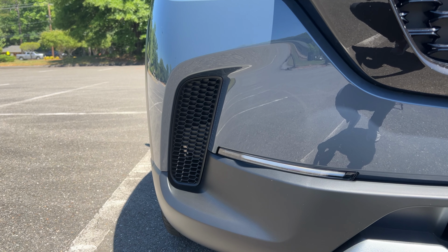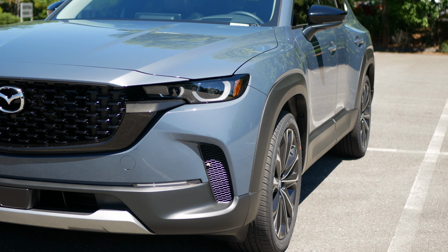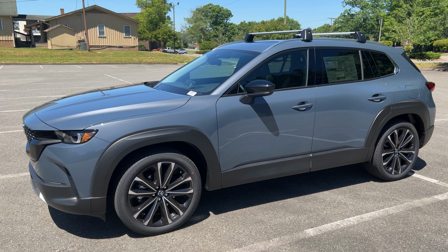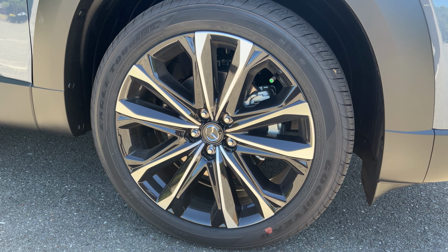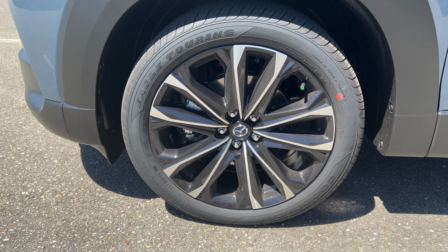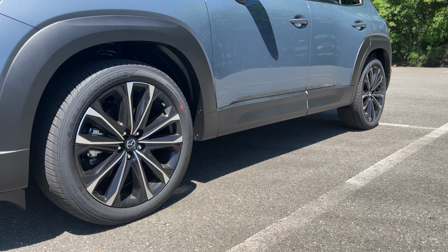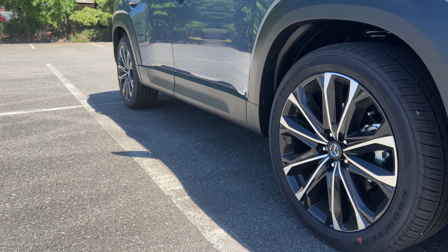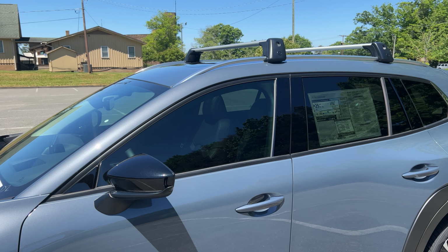The flaring of the fenders and black cladding give the CX-50 a more rugged appearance and help add to the 3 inches of extra width over the CX-5. The wheels are 20 inches and wrapped in 245/45 tires, and the ground clearance is 8.6 inches, besting the CX-5 by 1 inch. Our car comes with a roof rack for all your outdoor needs.